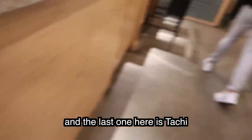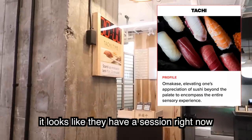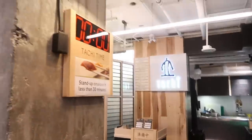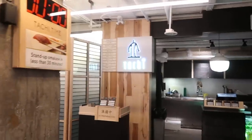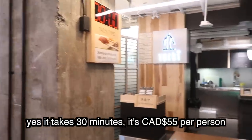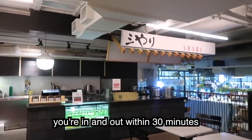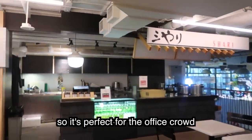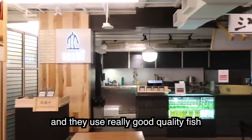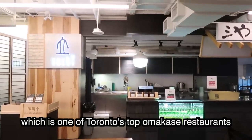And the last one here is Tachi. Stand up omakase. It looks like they have a session right now, so it's a little closed off. Oh, so it starts at a certain time and you go in that room. Yes. And you stand and they serve you. It takes 30 minutes. It's $55 for one person, and you're in and out within 30 minutes, so it's perfect for the office crowd. And they use really good quality fish. And the chefs are trained by Shoshin, which is one of Toronto's top omakase restaurants.